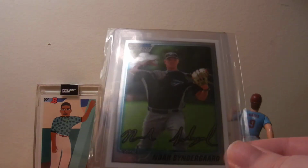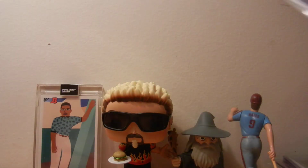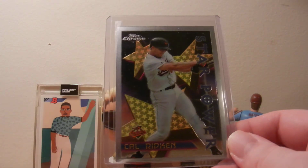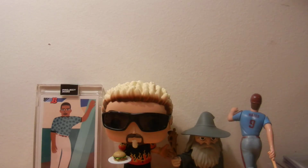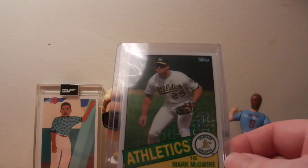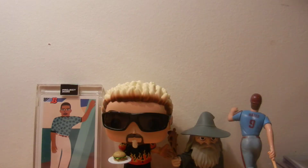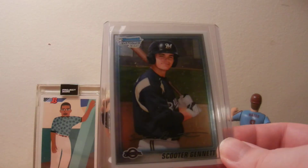Then we have a Noah Syndergaard, first Bowman Chrome. He was in Game of Thrones. Then we got a Topps Chrome from 1996, Star Power of Cal Ripken Jr. Nice insert. And then we got a Big Mac Silver Pack, Le Big Mac. And we got a Scooter Gennett, first Bowman Chrome.